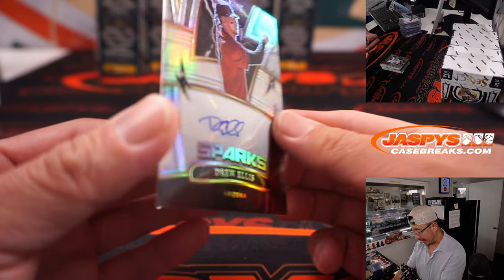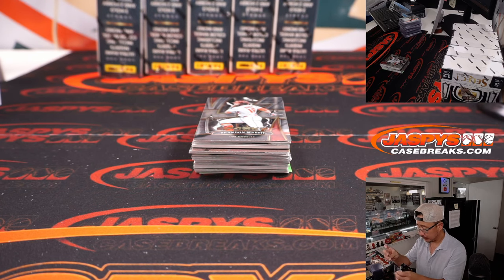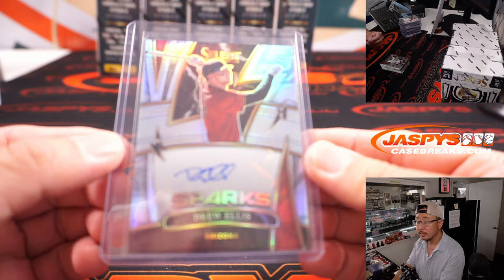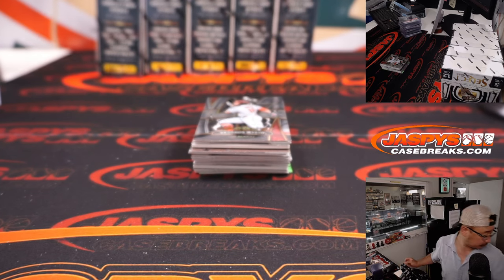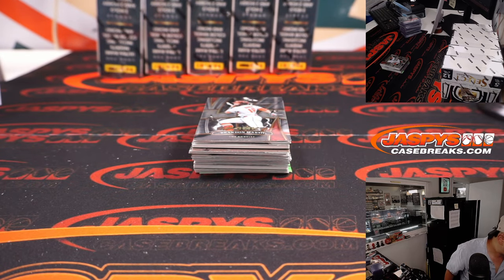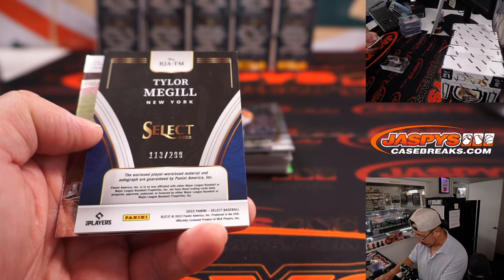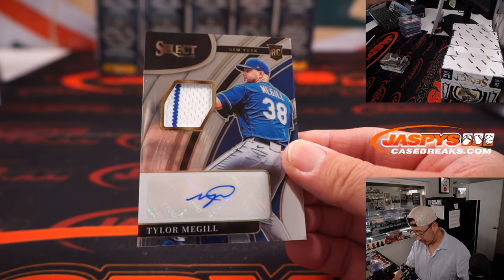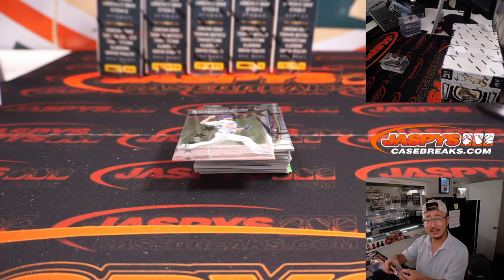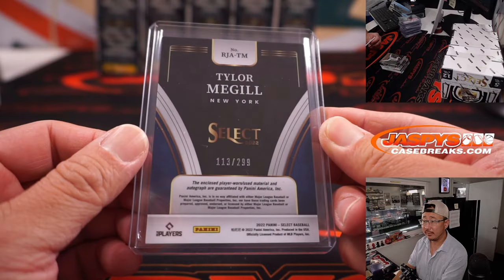There's Drew Ellis, 94 out of 99. Sparks autograph, that is for Andy in Arizona. And we got Tyler McGill, 113 out of 299. Bit of that Mets pinstripe in there and his autograph. I feel like he started the season off hot and tailed off a little bit, but that still goes to the Mets. James with the Mets, won the Mets in that filler.